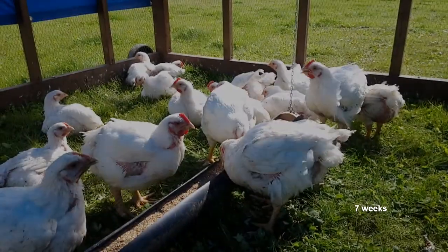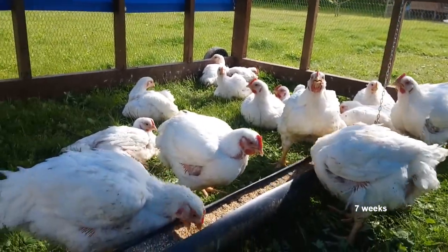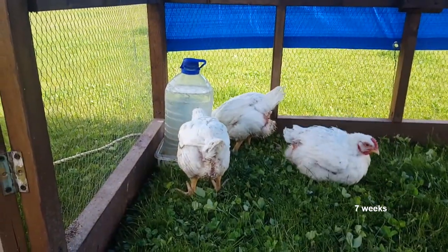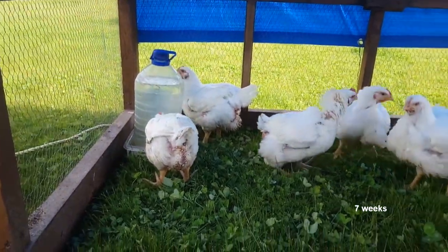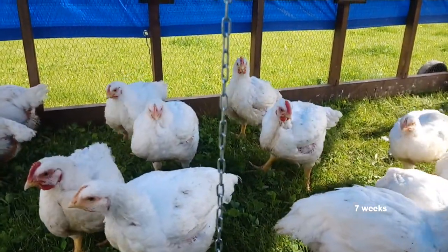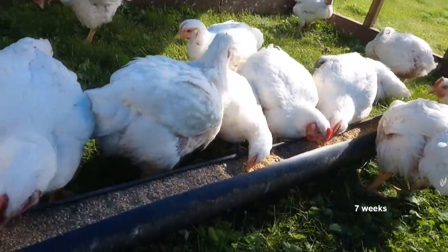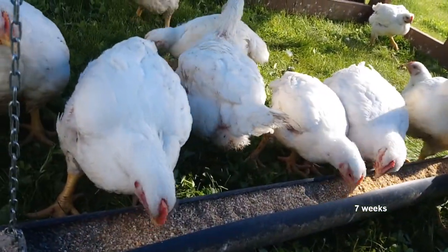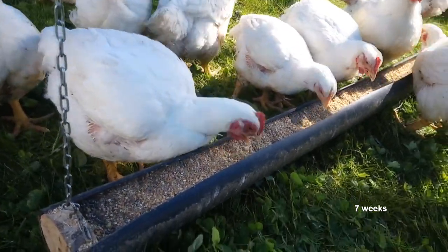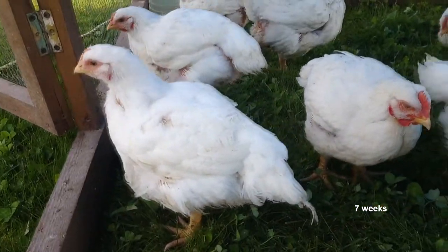Okay. 7 week old broilers, still growing nicely, eating lots of food, drinking lots of water as well. Daily consumption would be like 7 or 8 liters of water for 20 of them, and roughly almost a 5 liter bucket of meal, maybe less, 4. Nice white feathers everywhere.